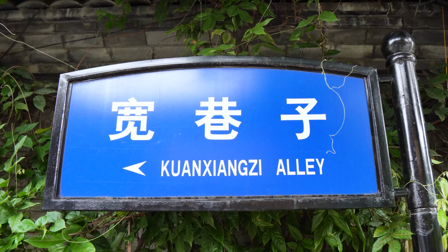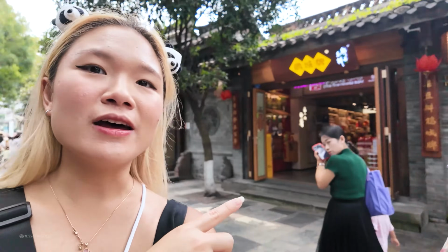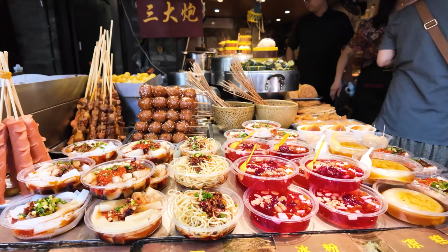Good morning from Chengdu in China. As you can see from my headbands, this is the symbol of Chengdu City, panda, because pandas are from here. And we're starting our day at this old street called Kuanzhai Alley. This street means wide and narrow street because there are two areas of Kuanzhai Alley, the wide one and the narrow one. And this street is full of souvenir shops, and there's a lot of Sichuan food. This street is very historical, so pretty, so aesthetic. Just look. So let's start our day in Chengdu.